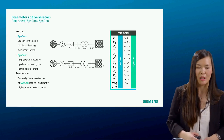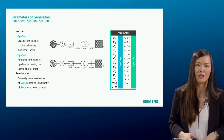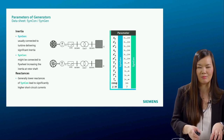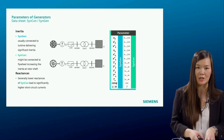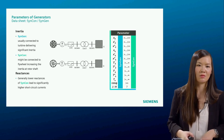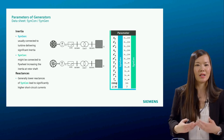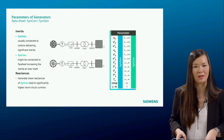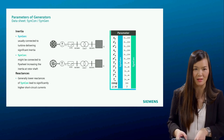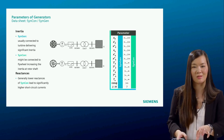Another point I have mentioned is the inertia of the system. The synchronous generator itself is usually connected to a turbine, delivering the inertia of the system that we need for the simulation. The synchronous condenser might not be connected to a turbine, but it can be connected to a flywheel to increase the inertia of the rotor. So the value itself we cannot predict. We have a data bank which can give a direction for how much I can assume for my simulation. However, to be sure, we might need the real data sheet to exactly simulate the case.